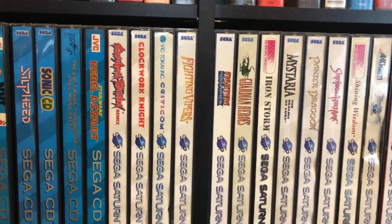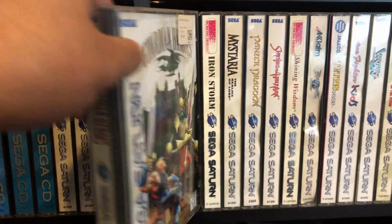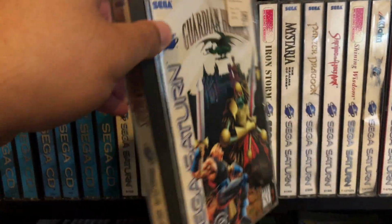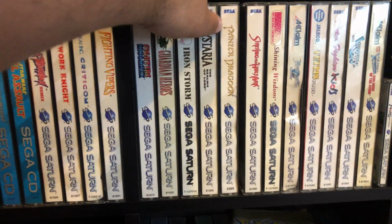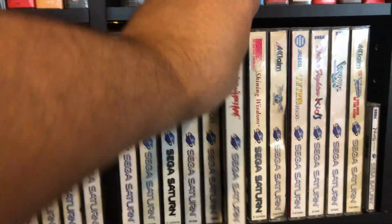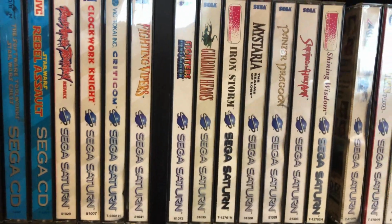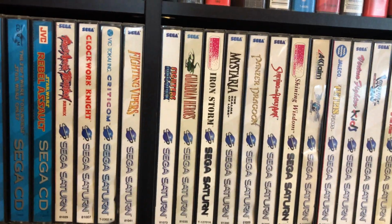Moving on, we have my Sega Saturn collection. A few of these I got ridiculously cheap back in the day. You can see there that $7.95 price sticker on Guardian Heroes. I actually paid less than that because it was buy one, get 2 free, or buy 2, get 1 free. I can't remember how good the deal was, but it was ridiculously good. As with Shining the Holy Ark, and I took the sticker off for Shining Wisdom, but that was also part of the deal. And a stall, which I think I traded. But I'm really happy with my Sega Saturn collection.